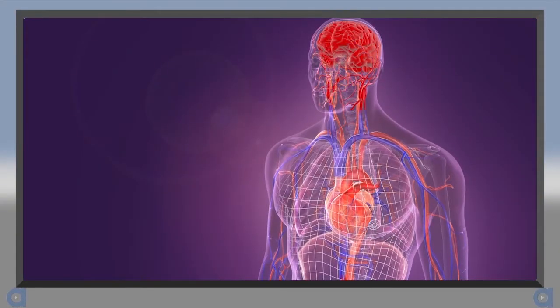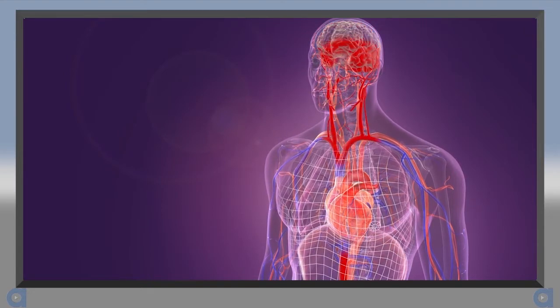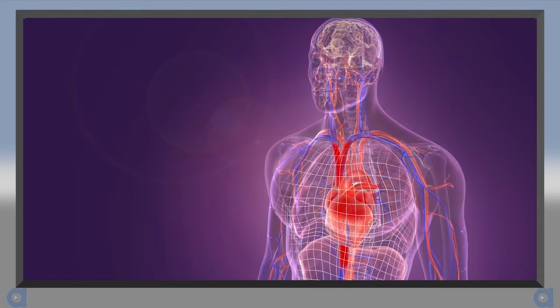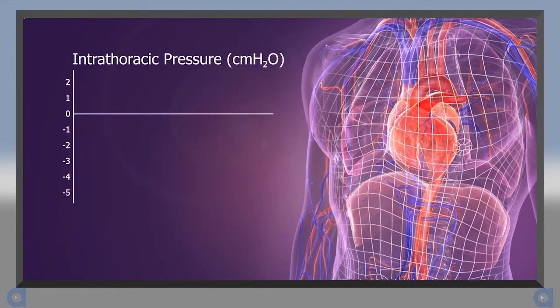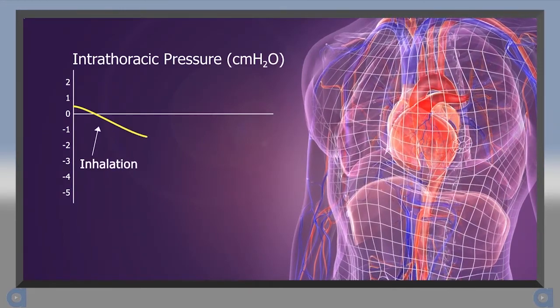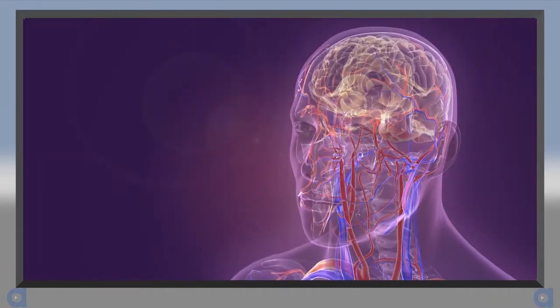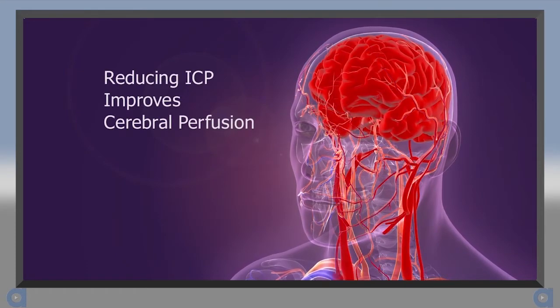The body continually regulates circulation by using positive and negative pressures inside the thoracic cavity. Let's look at how intrathoracic pressure regulation helps to maintain equilibrium. When a healthy person inhales, the diaphragm moves down and the chest wall moves out. This chest expansion creates a vacuum or negative pressure that draws air into the lungs and pulls blood back to the heart. This vacuum also slightly lowers intracranial pressure, or ICP.